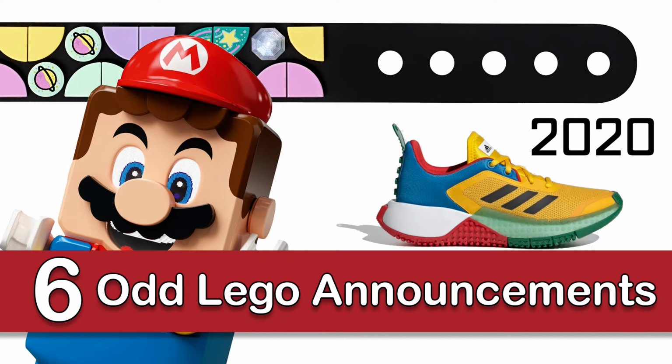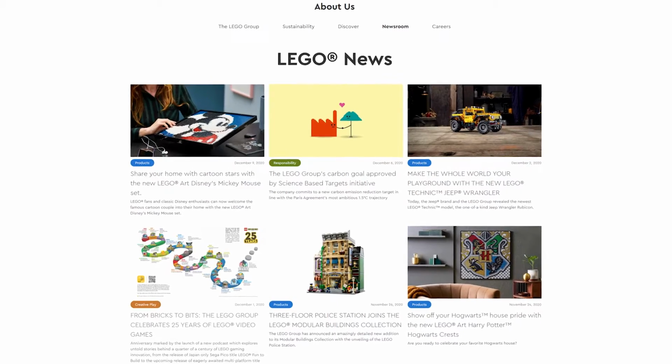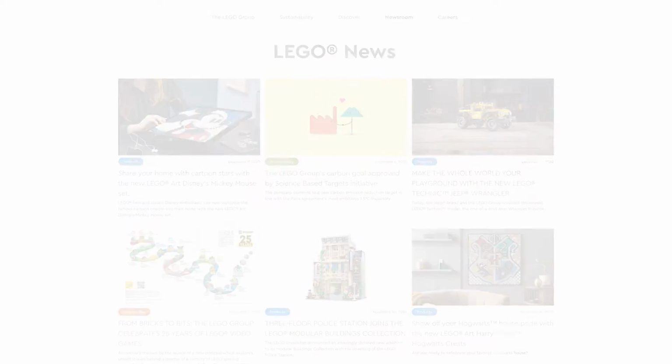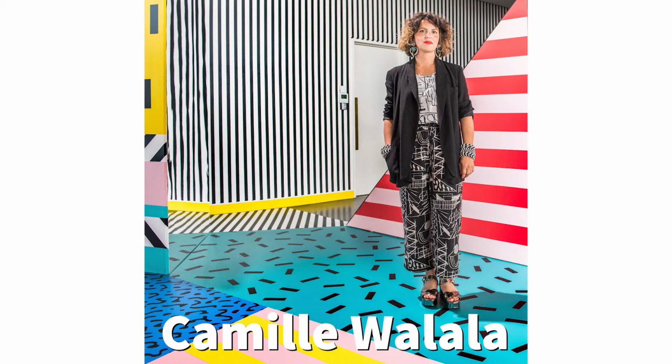Today, we're going to be taking a look at 6 odd and/or unique announcements made by LEGO in 2020. We will be going through this list in the order that they were announced, starting with January. Number 6, LEGO Dots. LEGO Dots was designed by Camille Walala.